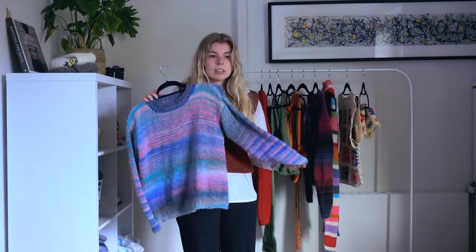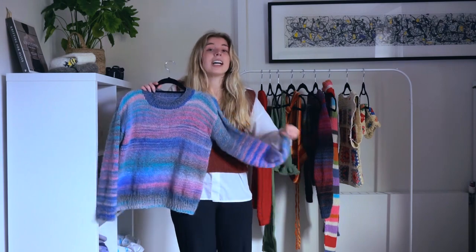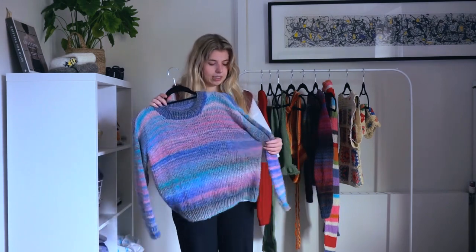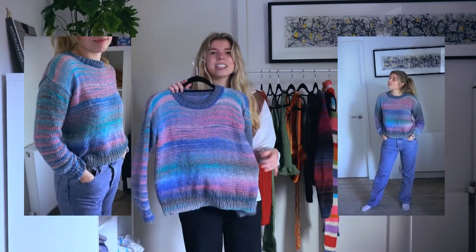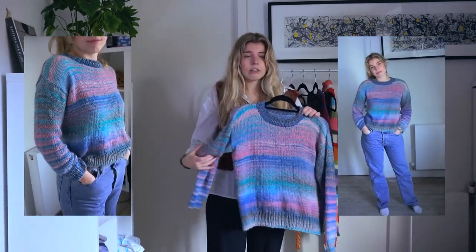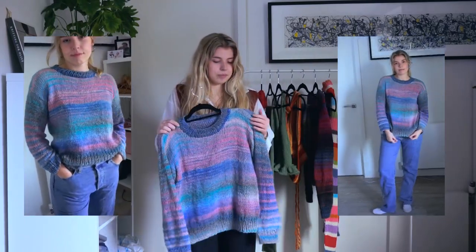I had to block this to cover my arms, and even then I feel like sometimes I have to pull on them to make them fit and not just go up. And after blocking it, because it's stretched, I don't necessarily love how the body drapes on me. I love the colors of it. I don't know, it's a bit of a 5 out of 10 for me.